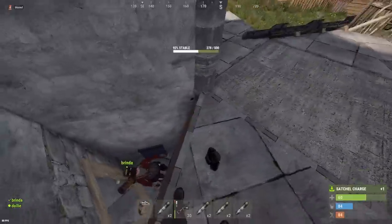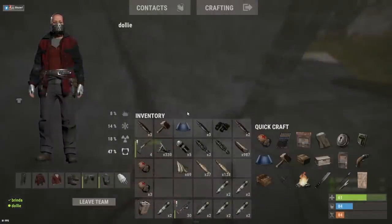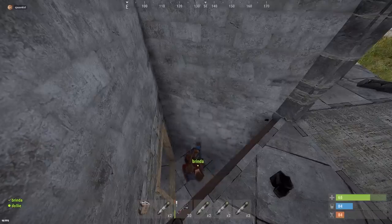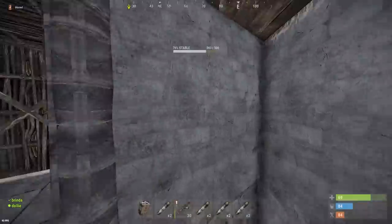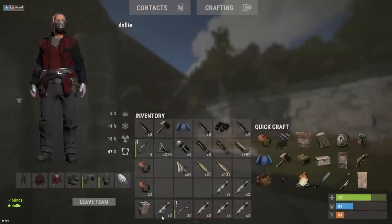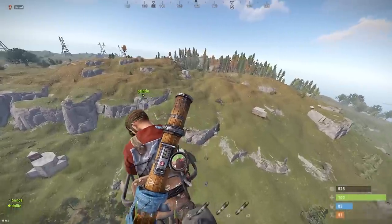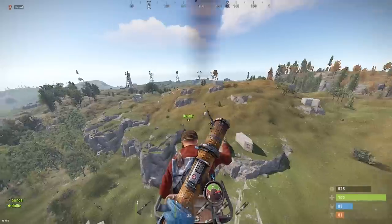Build yourself. Keep the binocs for what? Loot goggles. Okay. Dude, what? How did you do this? I'm not getting any blue. Oh, shit. Get some blue soon, please. Blue. Hey, shooter. Hey, shooter. Look at that.